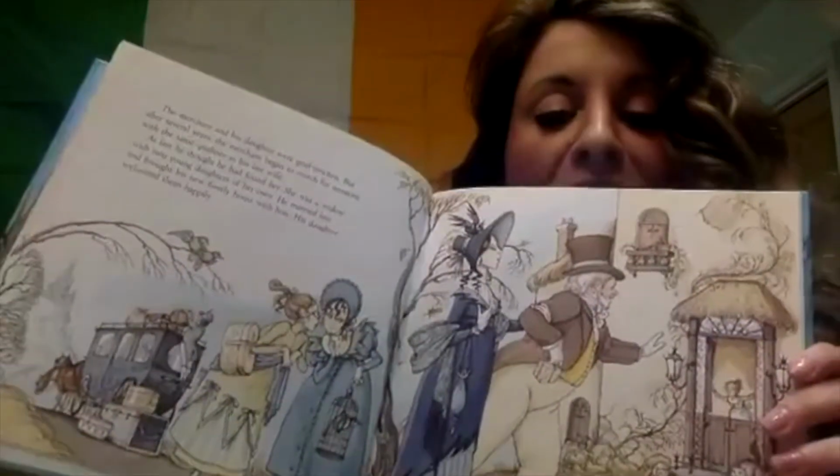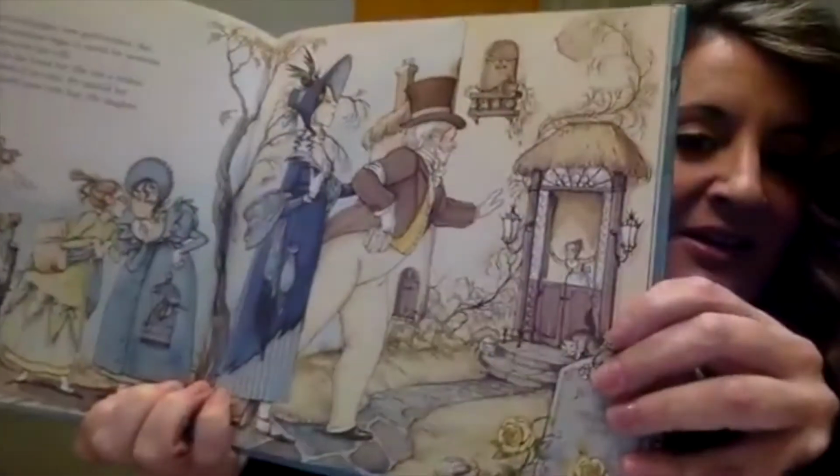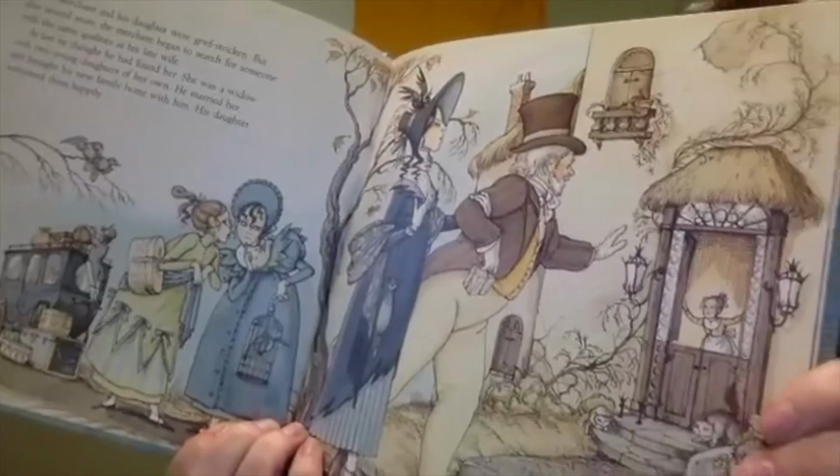Well, unfortunately, we know where this is going. There's Cinderella in the doorway, and you can see her new stepmom, dad, and those 2 little stepsisters. There they are. They've brought birds with them.